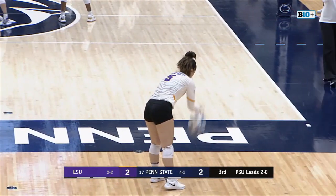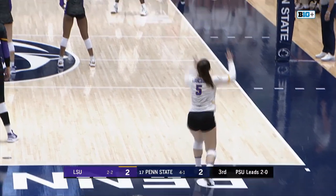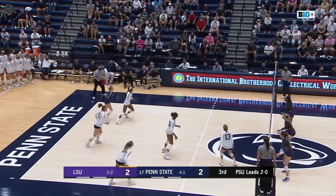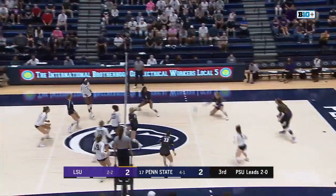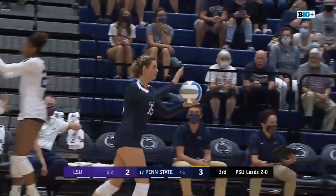It'll quickly ricochet off the tape, and it's just not enough whenever the rotation's trying to shift to account for that. Chanchuli sends it over from the right corner. Here's Horde from the middle. Caitlin Horde just in front of the benches.